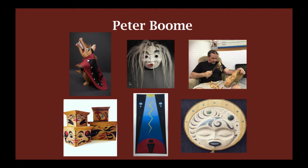But I did bring a rattle similar to that. I have a Raven Dancer rattle. And as far as I know, I'm the only one that makes those rattles because they're a lot of work, and I don't think anybody else is that crazy. So come on downstairs and check out the one I have, and you can ask me a bunch of questions about it then.